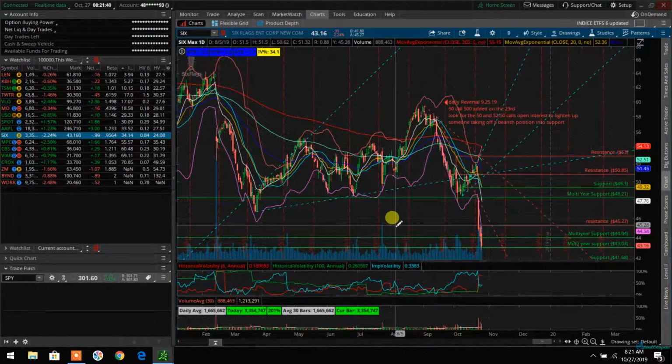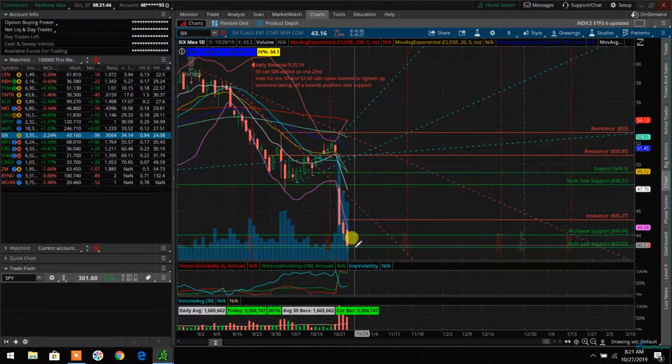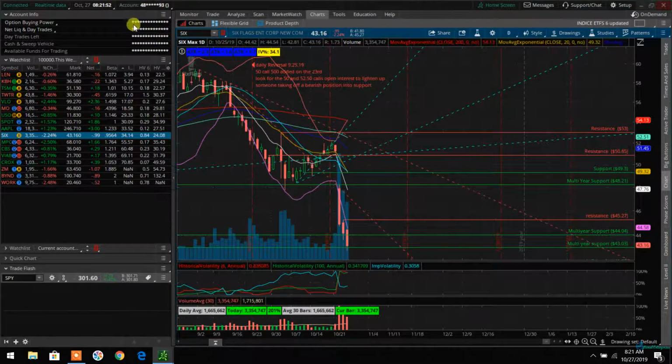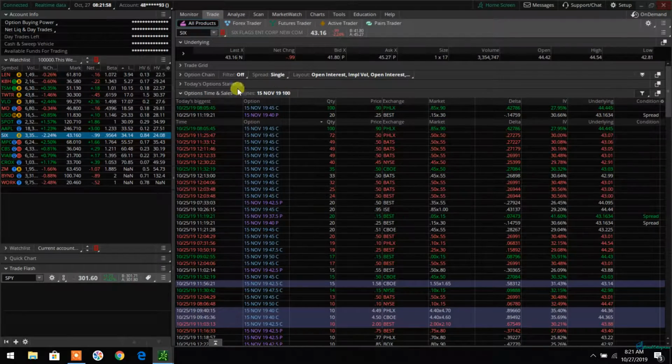If it does happen to hold though, looking for a close above it for at least a day, then we could get in, and we're looking for first price target 44.04, second price target 45.27. Had one interesting order that supports this idea, so we're going to go take a look at it right now.